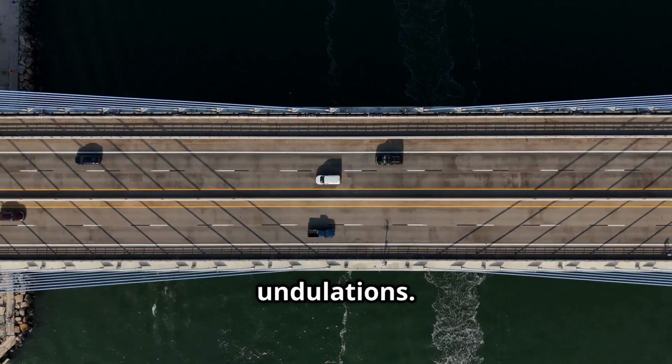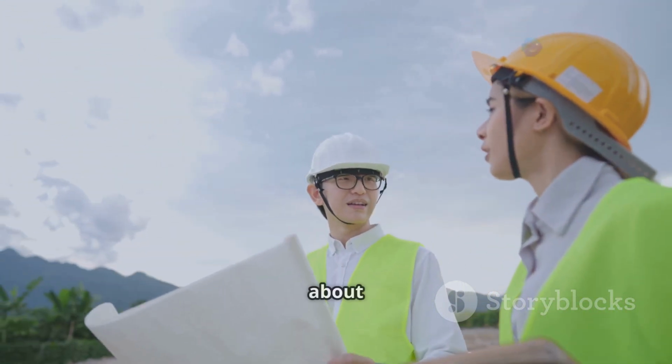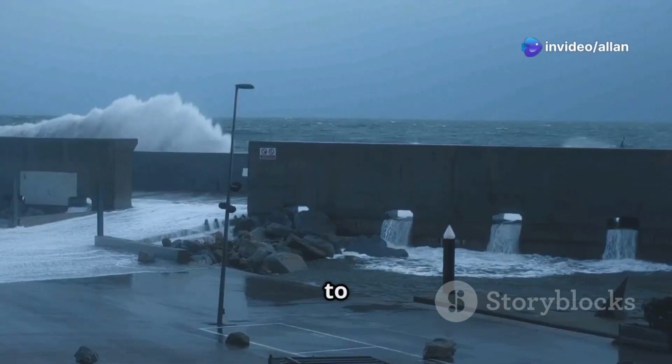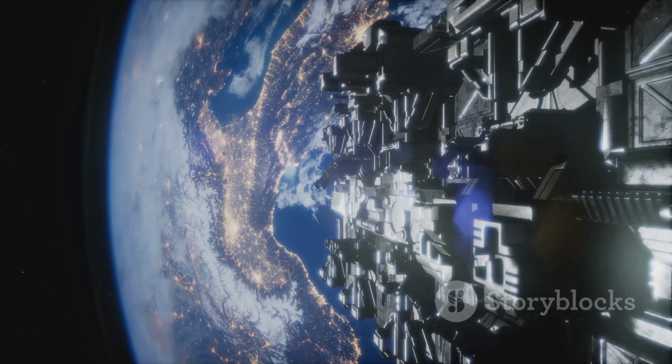catastrophic undulations. The collapse of the Tacoma Narrows Bridge is a sobering reminder that engineering is not just about crunching numbers, it's about understanding the complex interplay of forces and anticipating the unexpected. It's a testament to the power of nature and a humbling lesson in the limits of human understanding.